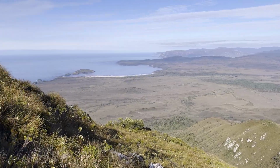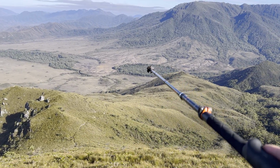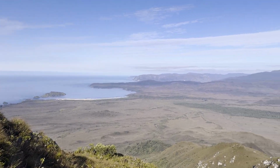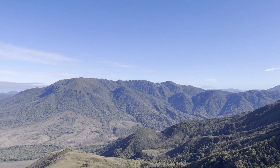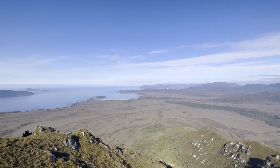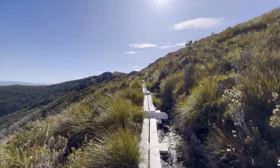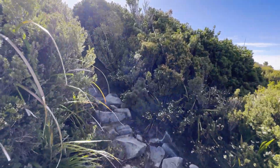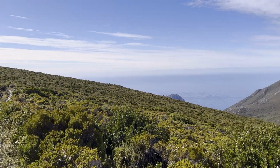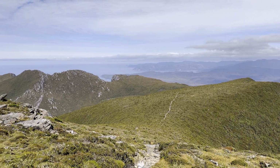Oh, getting higher. Views are just getting better. Come all the way from down in that tree patch. Tough climb for sure. Legs are not loving it, but the eyes, eyes are loving it. Look at the view. Wow. We've come a long way.